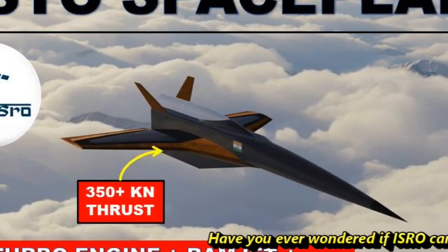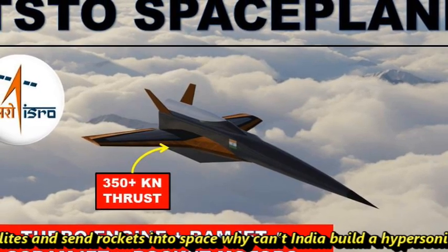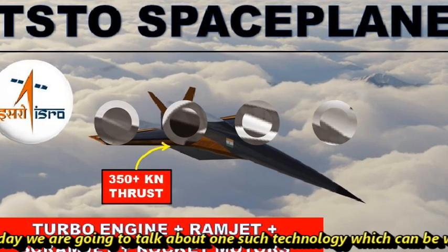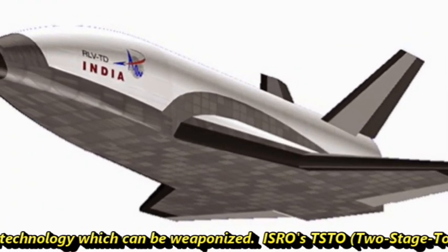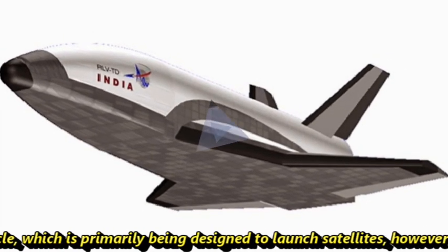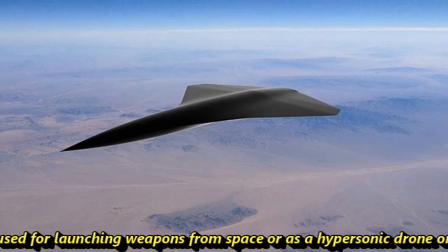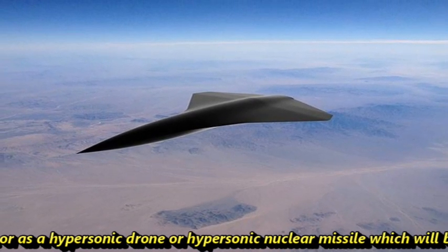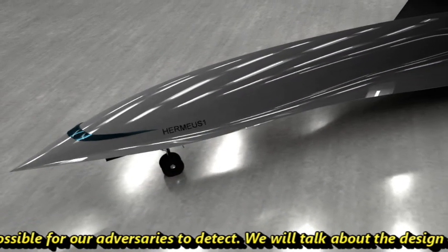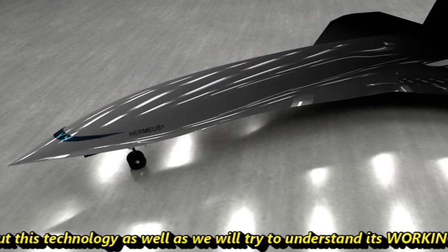Have you ever wondered if ISRO can launch a satellite and send rockets into space, why can't India build a hypersonic missile? Today, we are going to talk about one such technology which can be weaponized. ISRO's TSTO, that is two-stage-to-orbit vehicle, which is primarily being designed to launch satellites. However, it can also be used for launching weapons from space such as hypersonic drones or hypersonic nuclear missiles, which will be nearly impossible for any adversaries to detect or intercept.